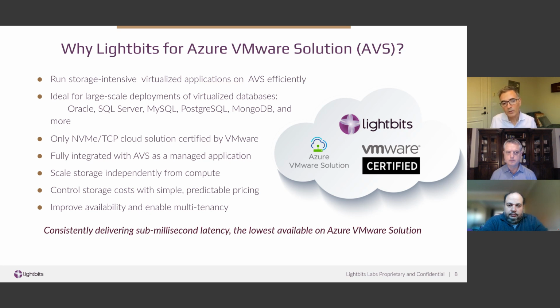The benefit of NVMe over TCP from a customer perspective is that it gives you much more parallelism than what iSCSI could support. It still uses Ethernet TCP/IP network infrastructure, which is available everywhere and is available on Azure, but it gives you much higher performance and low latency as compared to older generation protocols like iSCSI.